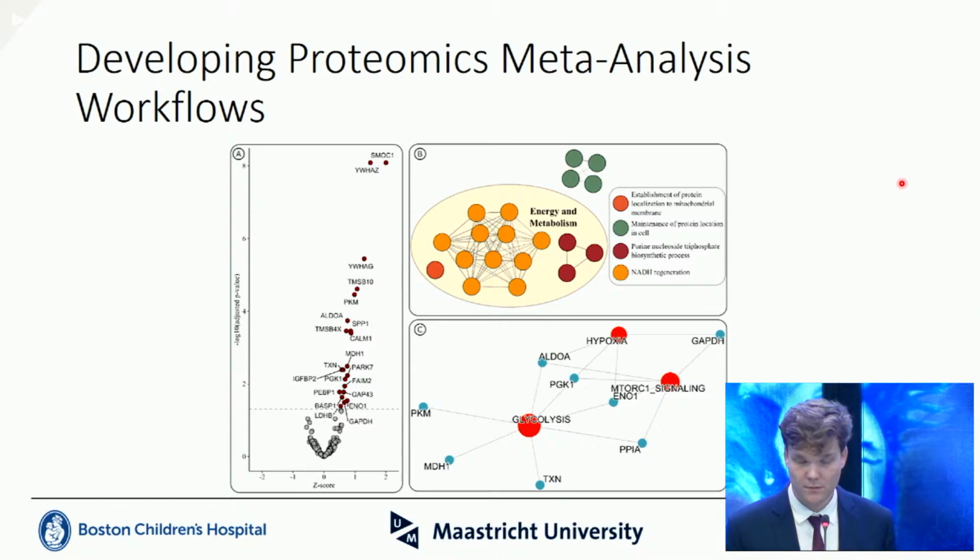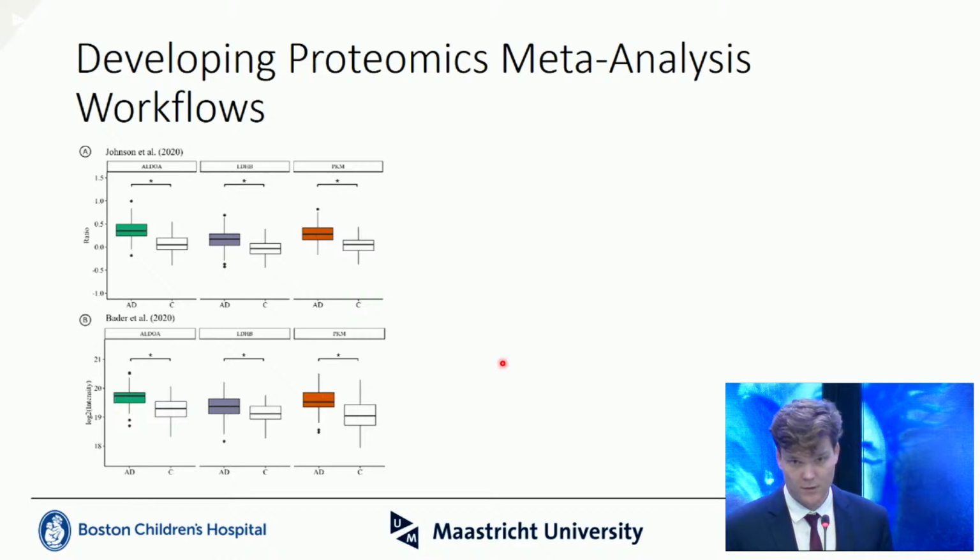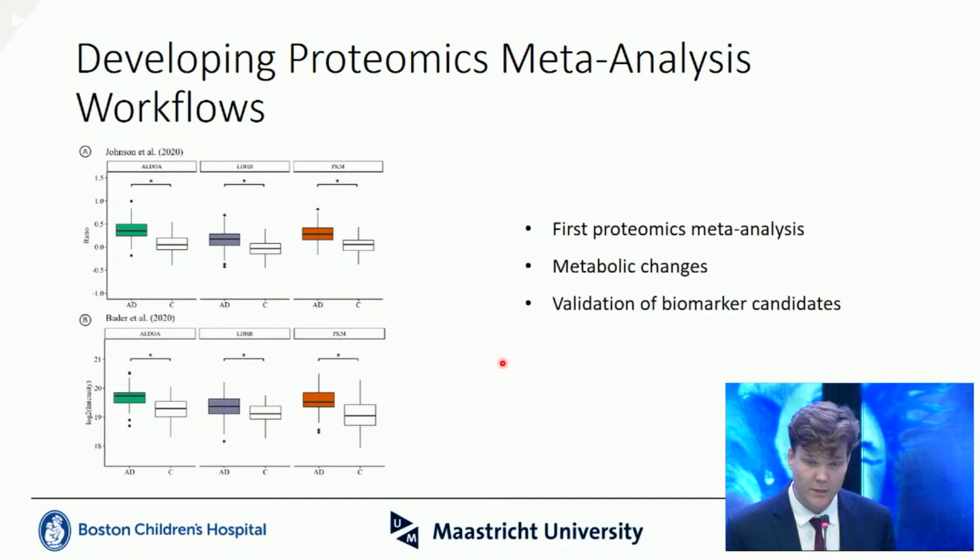Now we figured, okay, this looks good, but we want to validate it, right? So we had an additional in-house data set, and here we saw that of these initial 21 proteins, 3 of them proved to be, again, upregulated in Alzheimer's patients. Okay, we validated it once. Let's try it again, right? We re-downloaded 2 additional large-scale data sets, each comprising at least 100 samples. And there again, we saw a high upregulation of these proteins. So all in all, in this study, we were able to do a first-of-its-kind meta-analysis of raw proteomics data. We noticed metabolic changes in Alzheimer's, and this really showed to be a validation of biomarker candidates for Alzheimer's.